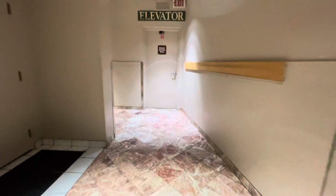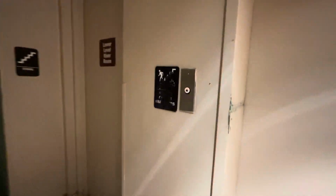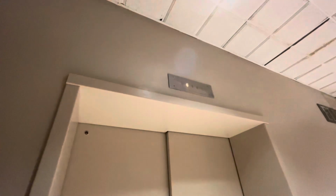This is the elevator here at La Place, Beachwood Place, Beachwood, Ohio. It's an original Haughton. And check it out, it's here already. Let's ride it.